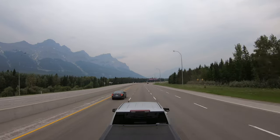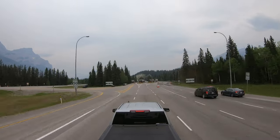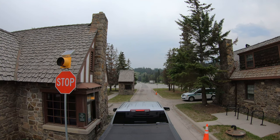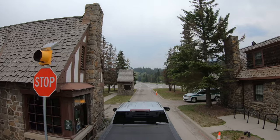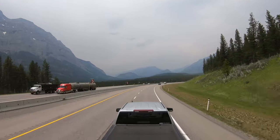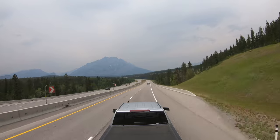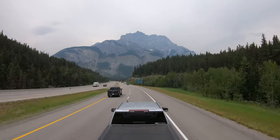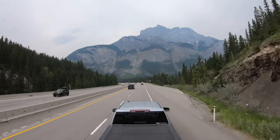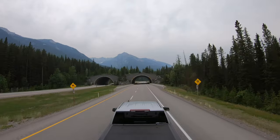We are entering Banff National Park, and Parks Canada charges by the day and by the person, so $10.50 per day per person is going to be $42 for us. Or we could get a Discovery Pass, which is $72.25 for the whole year, but since this is probably the only park we're going to visit, we'll stick with the daily fee. Here's the exit to the town of Banff, which we'll visit tomorrow. Here we have one of those wildlife overpasses.